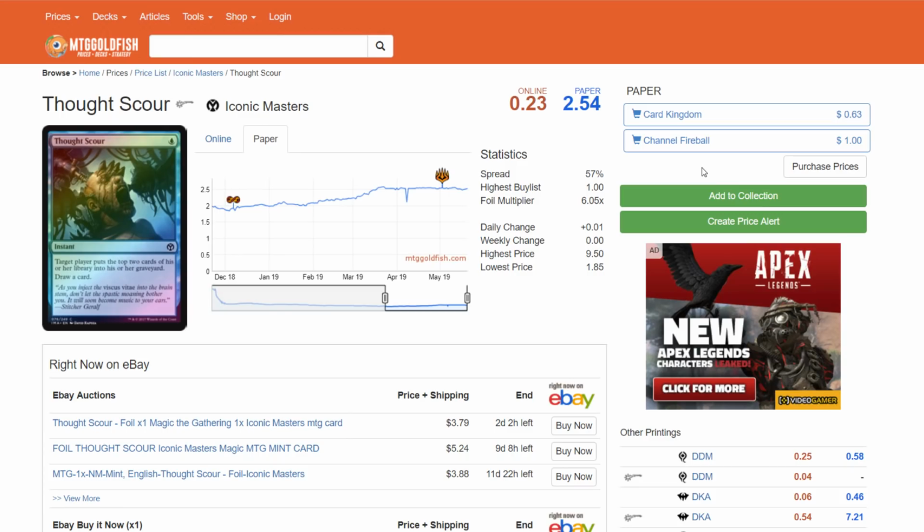So Thoughtscour, I think, will have another increase in price next year. It's still a pretty good place to park your money unless you foresee a reprint for Thoughtscour.